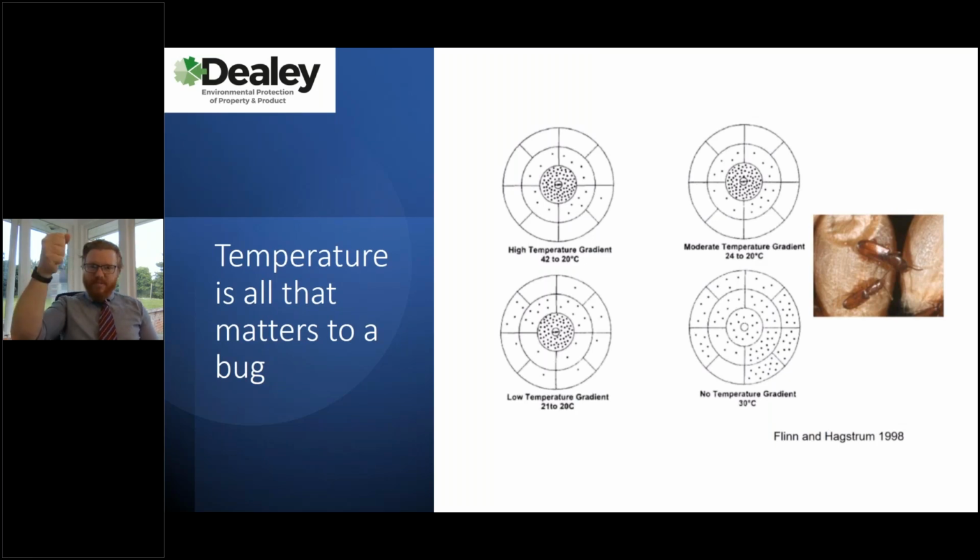But there was a test done in 1998 by Dave Flynn and somebody Hagstrom, I can't remember. And they essentially put an aquarium heater in the middle of some grain, to see what the bugs would do. And this is what these sort of targets are here. On the bottom right, there's no temperature gradient at all, so they had the heater turned off. And then on the top left, they've got the highest temperature gradient.